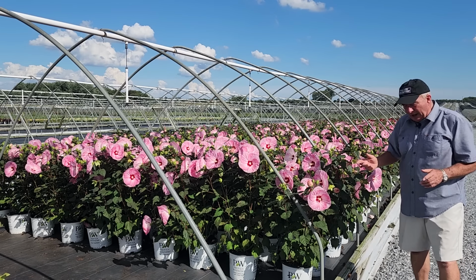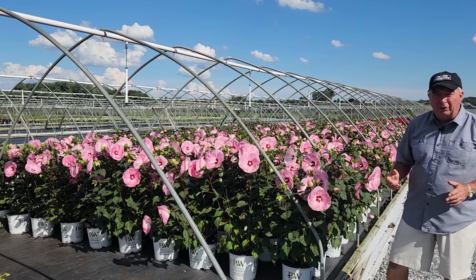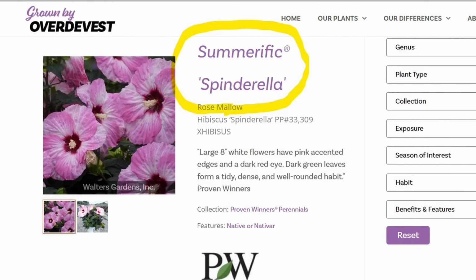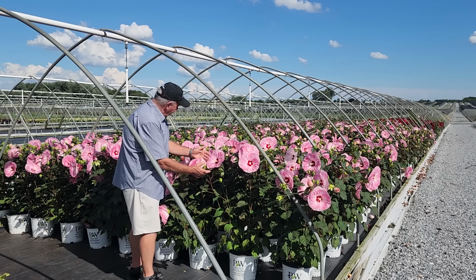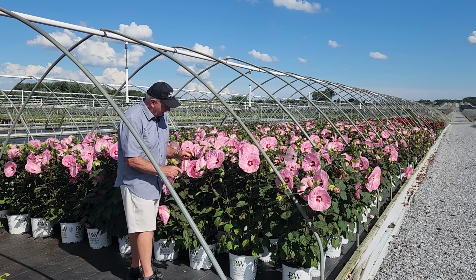But first of all, I'm wondering, am I showing you too many? Have you time to stick with me for another few minutes? Because this variety here, called Spinderella, is definitely one that I think you'll probably want to take a look at too. Just look at these absolutely beautiful flowers here. Look at the way the petals overlap.